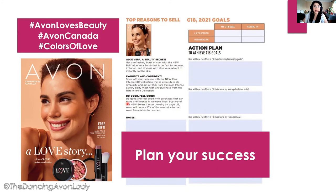Over on this side here, we have the top reasons to sell. You can actually access this through your campaign support tab on your representative website, where you can start writing down your action plans and what the goals are that you have for this particular campaign. They do have some ideas at the bottom of it. So it's something I do encourage everyone to take a look through to help you plan out what you want to do with that campaign and what type of actions you want to take place. Also, you can figure out who is your target audience? Who are your key team players for this particular campaign to help everybody bring them closer to their goals?